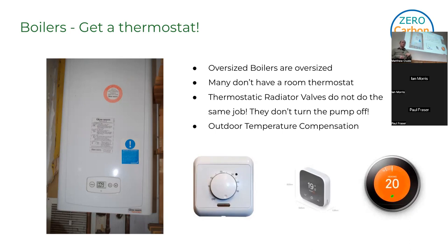So you might have your heating running, and all your radiators are like, oh, it's hot in here, I'll turn this radiator down. But the boiler is still sending hot water around a loop, which in pipework, which is quite often in a cold space, wasting energy. So get a thermostat, it'll turn that off.